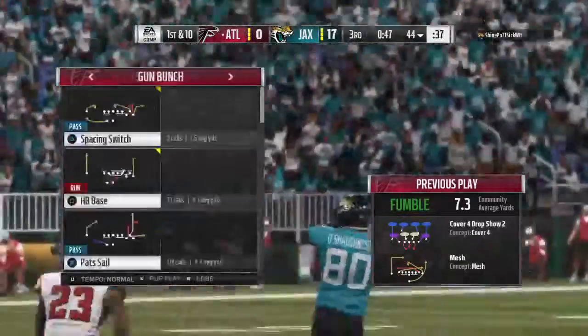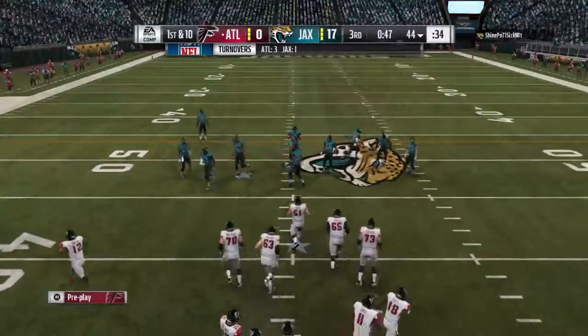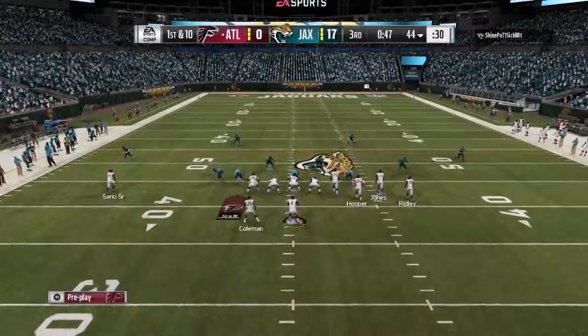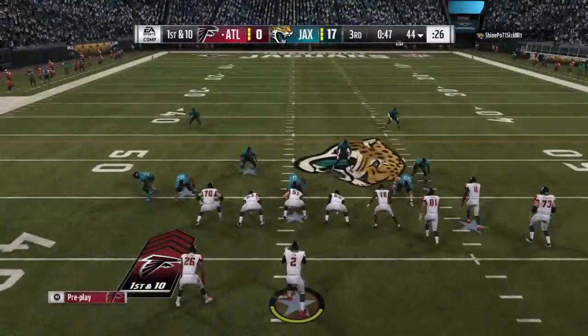So the big gain through the air, but scratch it all off because he could not hang on to the football. And you have to like what they did on defense here. They didn't give up on the play. Big yardage given up, but they still battled all the way to the end and helped force a turnover.